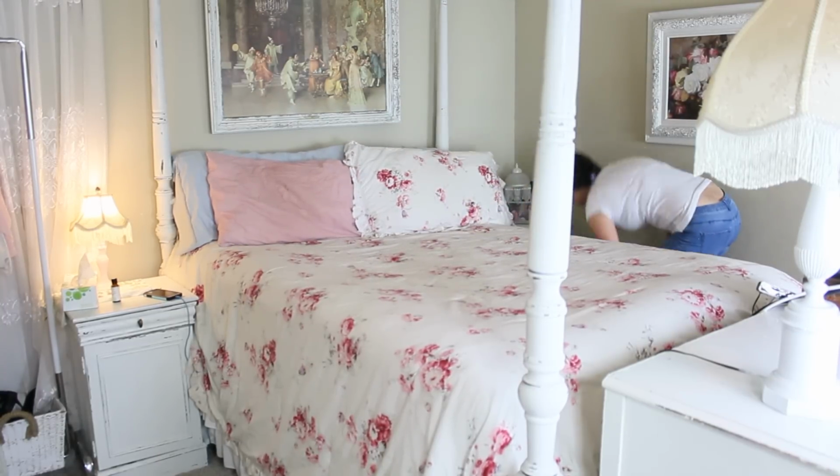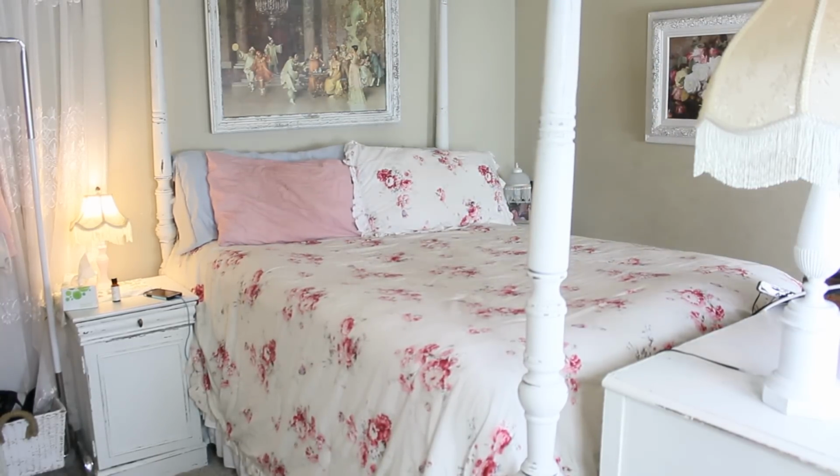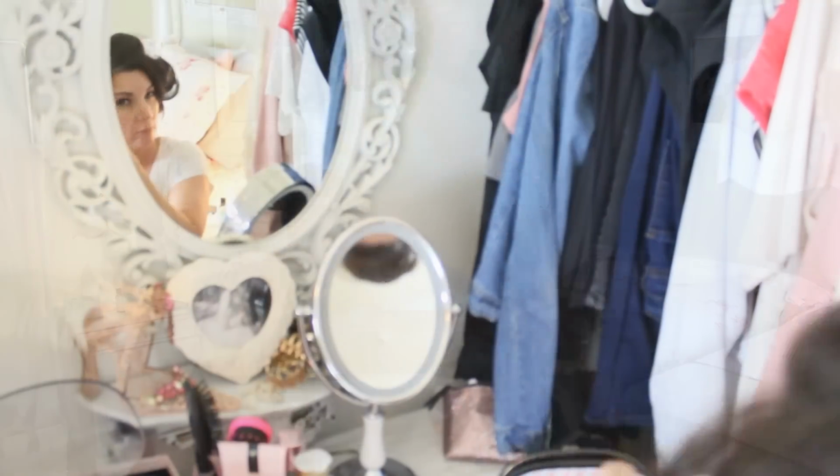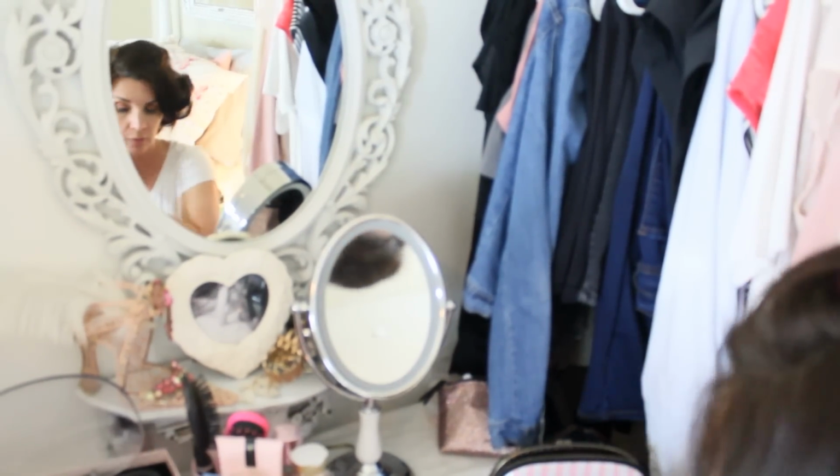And you guys can tell I have some mismatched pillows here. Does anybody else have their beautiful bed pillows and then just your absolutely favorite, softest pillow that you sneak in underneath that? That's me, real life, you guys.